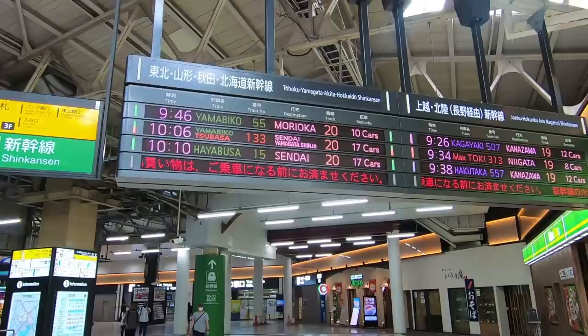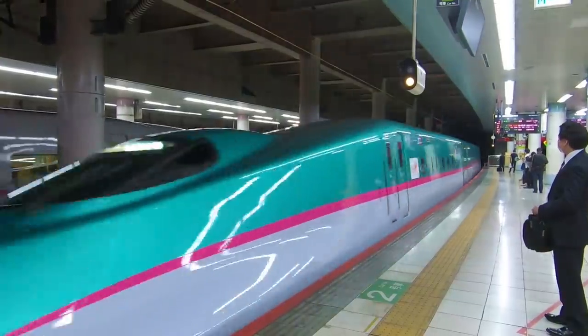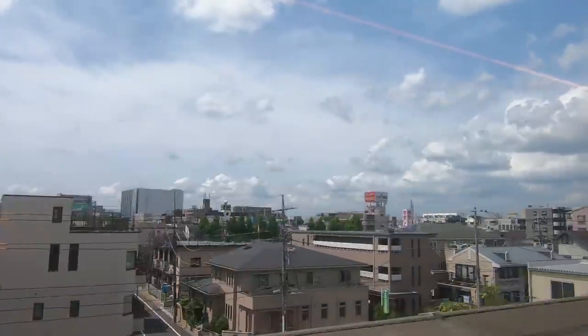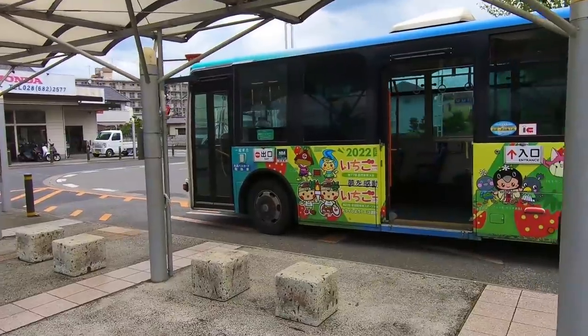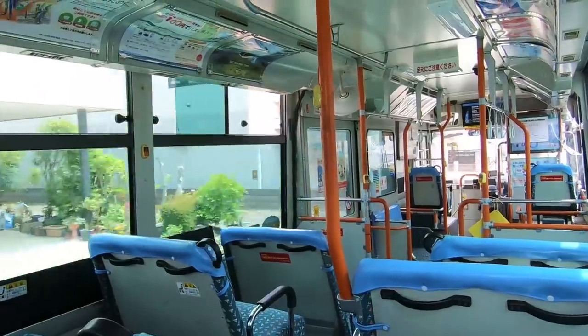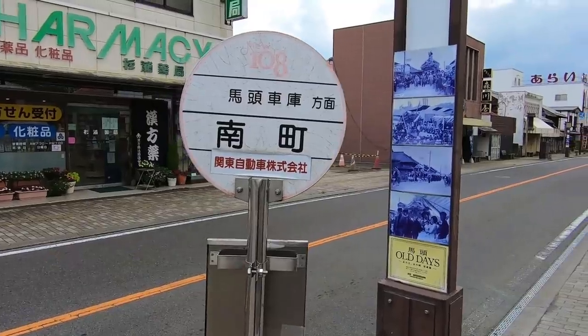Alright guys, we've arrived at our destination. Our journey today began at Ueno Station. We took a 40-minute Shinkansen ride from Ueno to Utsunomiya. Then we transferred to the Tohoku line to Ujie Station. Finally, we took the local bus to Minamimachi bus stop. It took us approximately 2.5 hours to get here.